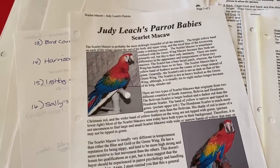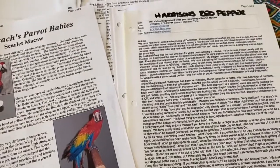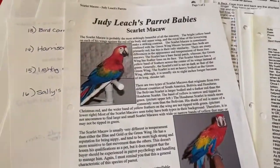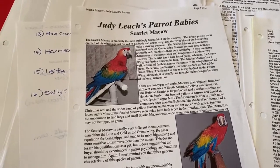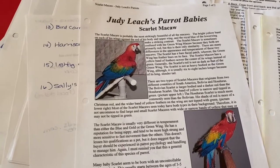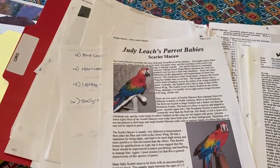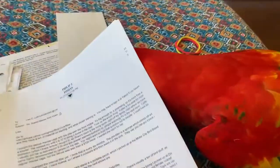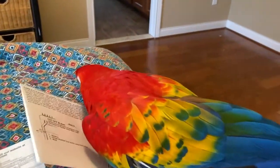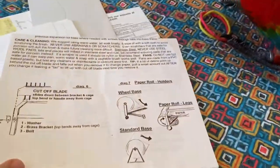They did all the research they could do, as I can find here in this paperwork, what is the best food and what to expect from scarlets, like how big they get, and how long they live, and so on. This is pretty awesome. I'm gonna have to read this whole thing. Looks like Ciro is researching too. Ciro, are you researching too? What did you find? Oh my goodness, look what he found.